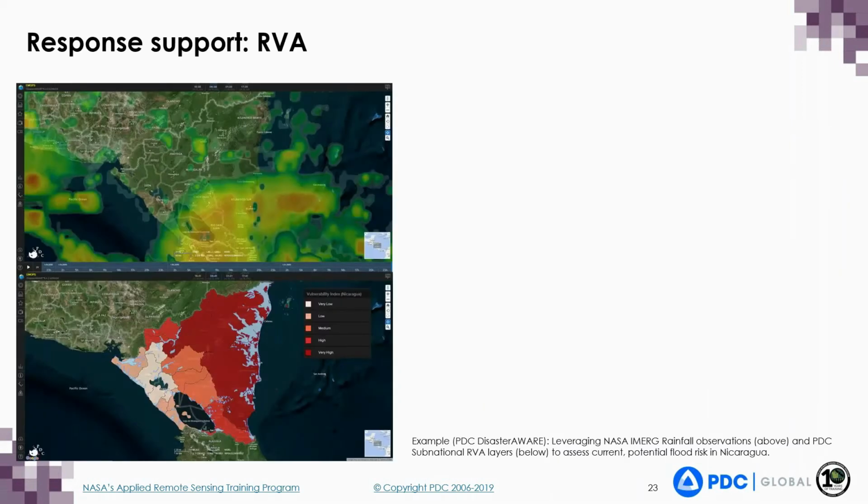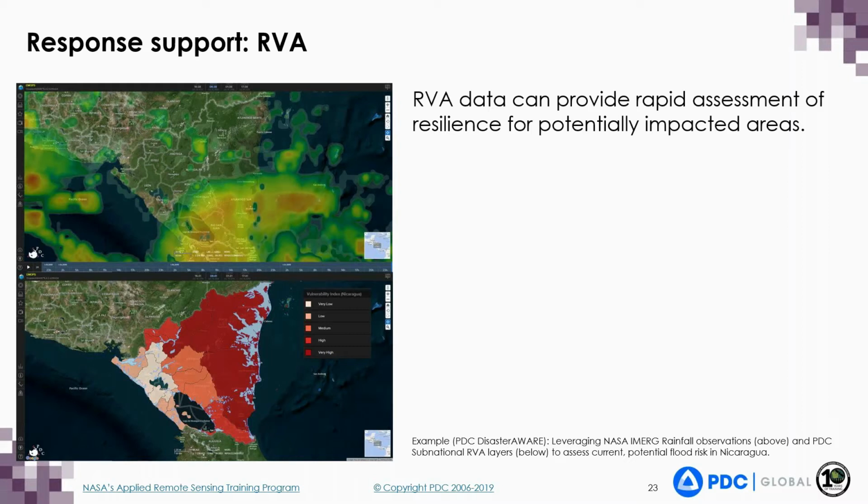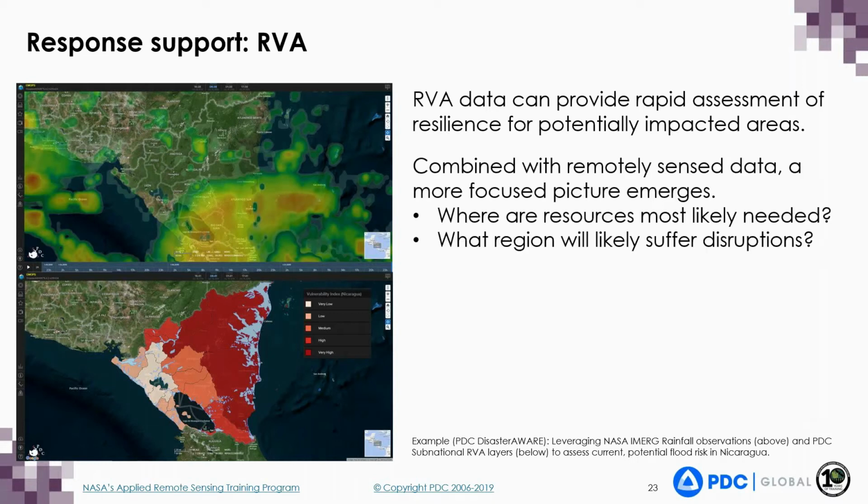This slide is an illustration of the concepts previously discussed on slide 20. It demonstrates the benefit of adding risk and vulnerability information to a situational awareness tool like Disaster Aware. In this instance, we gain the ability to combine the risk assessment data with remotely sensed data for a more focused, complete picture. The RVA can quickly provide a high-level overview of where to allocate resources given deficiencies in capacities or high vulnerabilities. When remotely sensed data are combined with this information, a more clearly defined, actionable picture emerges. This can quickly guide resource allocation and decision support during times of crisis.